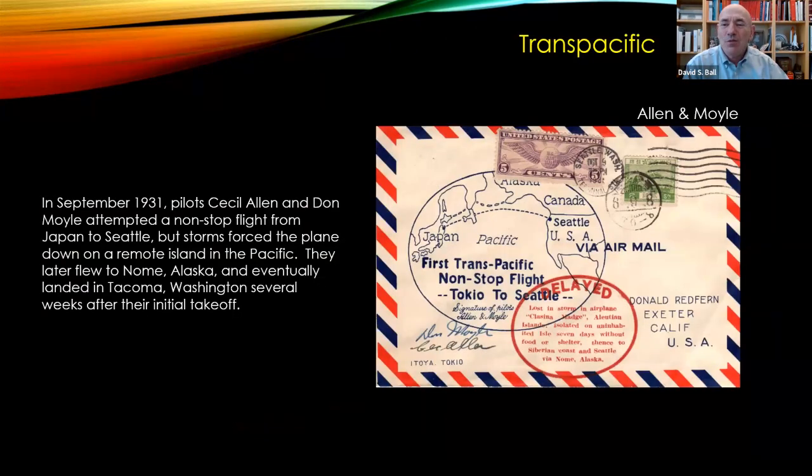And then in terms of getting across the Pacific, now there's an even bigger challenge, right? We thought the Atlantic was tough. But in 1931, Allen and Moyle are attempting a nonstop flight. They're going from Japan to Seattle. But it turns out that it's not just difficult to get an engine to not overheat, or to carry enough gas, but you really need to know what's going on with the winds aloft. And are there big storms happening?